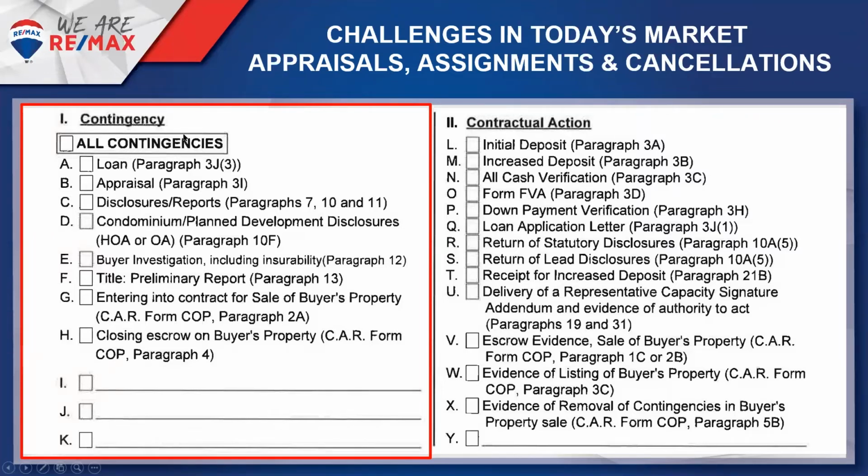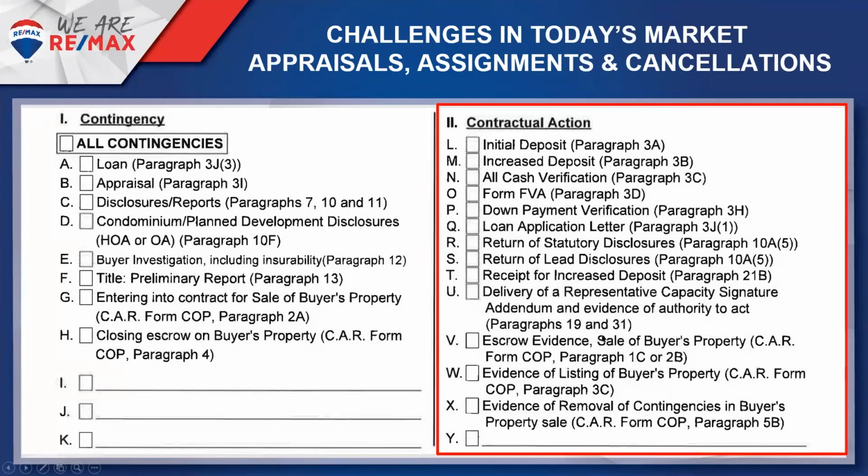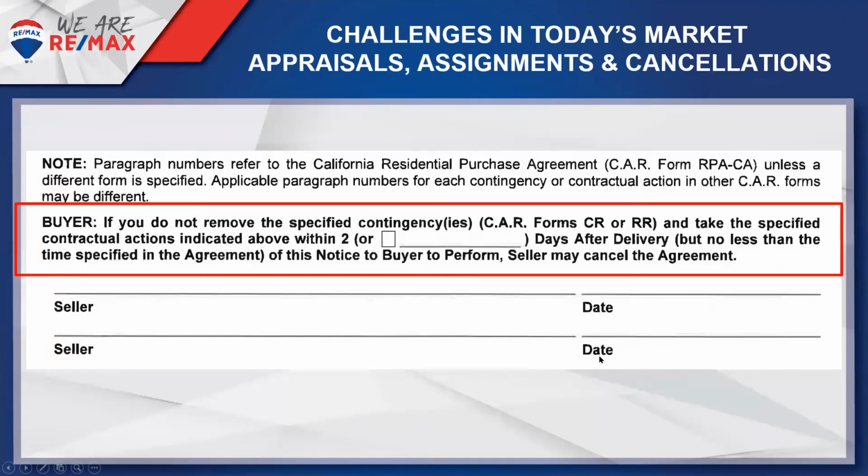The notice to buyer to perform has two sections, contingencies and contractual actions. So there's a bunch of contingencies listed, and you have the option to list a few more. Or contractual actions that the buyer is supposed to do and they didn't do it. So you can also check one of those boxes, check all that apply. If the buyer doesn't remove the contingencies or perform the action within boilerplate 2 days after delivery, but no less than the time specified in the agreement, and I'll point that out to you in a moment why that's important, the buyer may cancel. So everybody pretty much understands that pretty well.